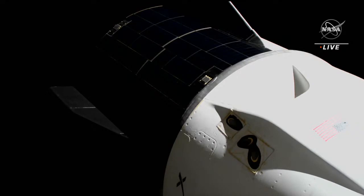Kjell, we've got some time to talk here, so I want to walk through the plan for the next few hours and give you a chance to ask any questions you might have. First, we expect about 20 minutes remaining here on the vestibule leak check, complete around 1550. After that, we have some final vehicle reconfigurations prior to undock and are targeting 1600 for undock sequence start. How copy? 1600 for undock sequence start. Good copy.